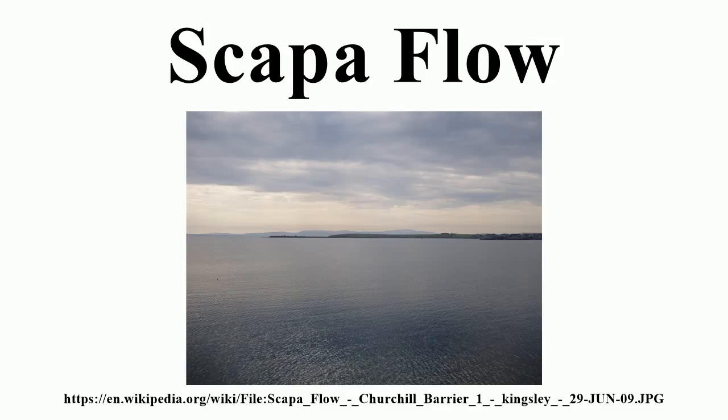Scapa Flow Visitor Centre. Media related to Scapa Flow Visitor Centre at Wikimedia Commons. The Scapa Flow Visitor Centre at Lyness on the island of Hoy is located in the former naval fuel pumping station and a converted storage tank. Exhibits include a large, three-dimensional representation of the island and of the German ships as they were prior to scuttling. The island is accessible by local ferry several times daily from Houton. The centre has catering facilities for day trippers.